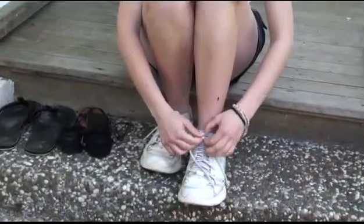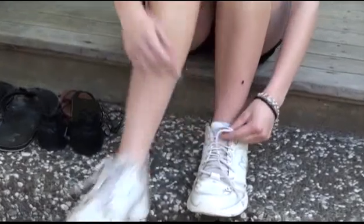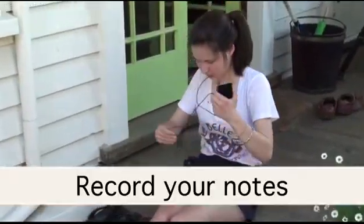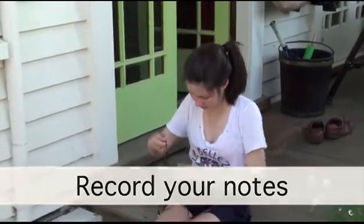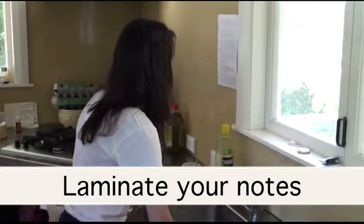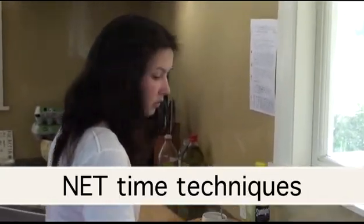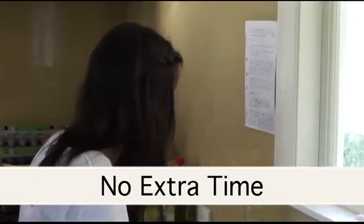Revision can also be undertaken when you're doing other activities that may not require much attention. For example, if you record your notes onto an audio device, you can revise while exercising. If you laminate your notes, you can revise while taking a shower or doing the dishes. And this is called net time techniques. Net stands for no extra time. It's possible to revise when you're doing something else that doesn't require much attention.